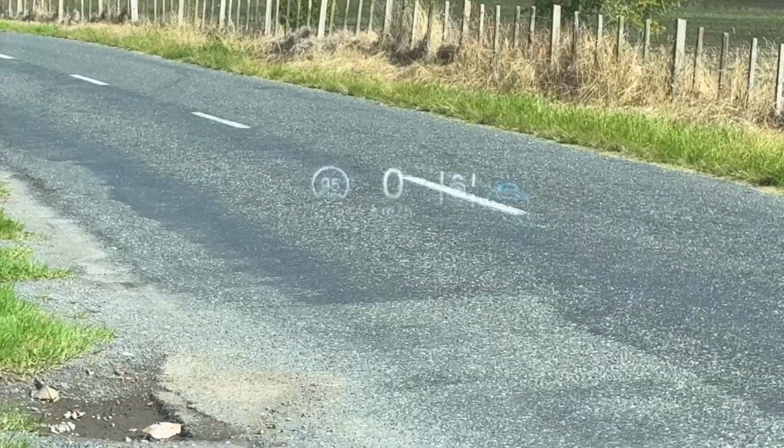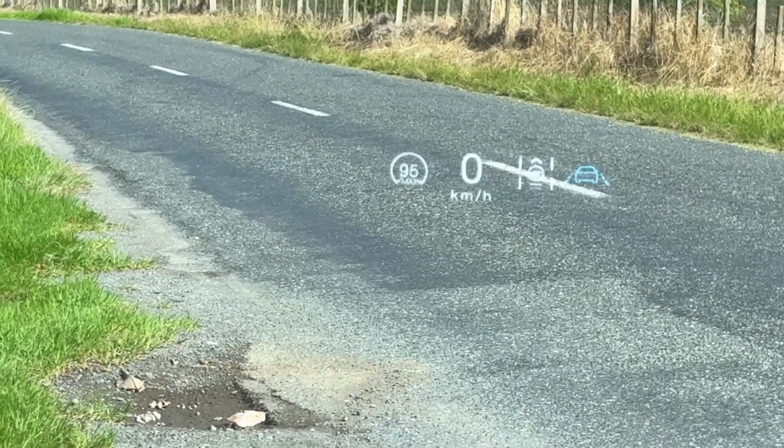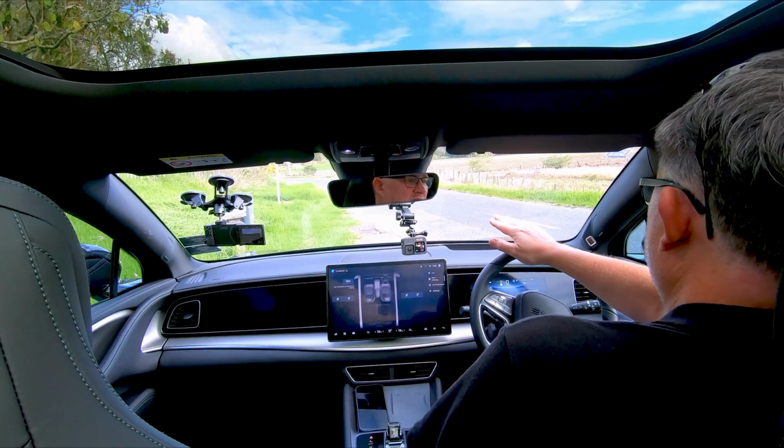Into drive, you've got the heads-up display, which includes speed, sign recognition, lane keeping assist, and automatic cruise control. Very nice and visible, although if you put your sunglasses on, it just about disappears.